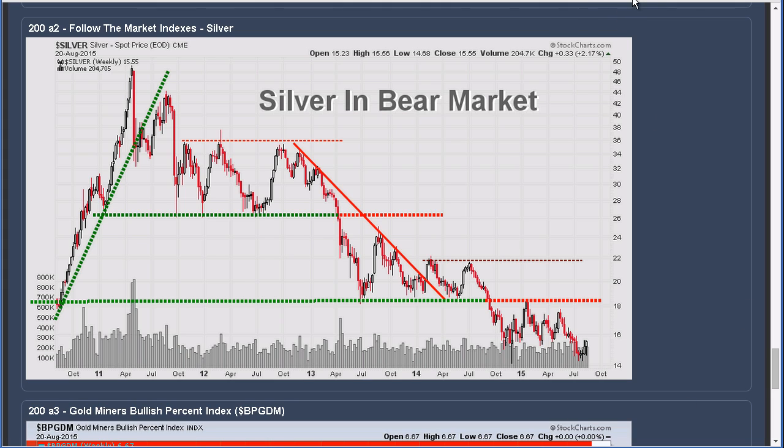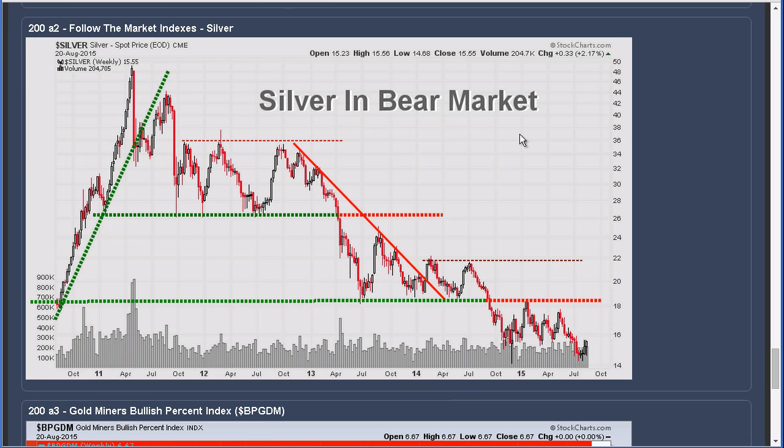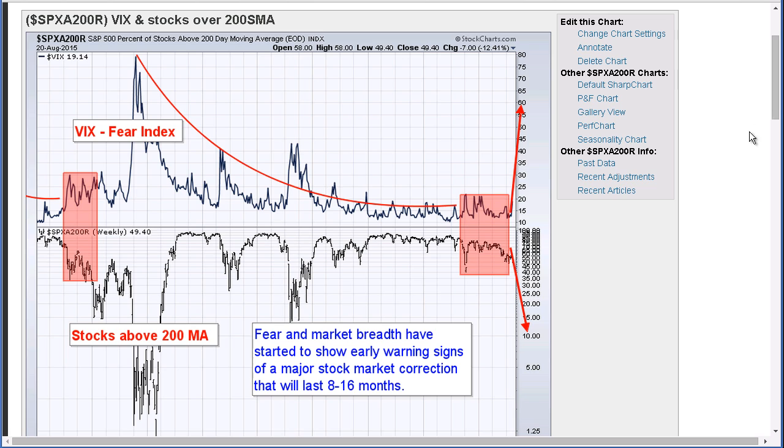So let's just take a look. Now let's go over to the equities market. Let me pull up this chart here. Let's look at the VIX. I did this chart several months ago, when we were starting to get into this elevated point where we're seeing the VIX really hold up.